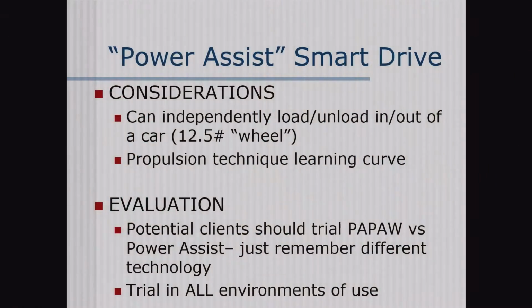So the biggest advantage to this different technology is that the user themselves can now put a power assist product in and out of a car by themselves. And again, as with all of them, there's definitely a propulsion technique learning curve, and we do want to make sure people are still learning the basic wheelchair skills.